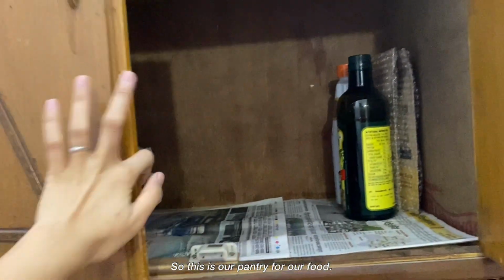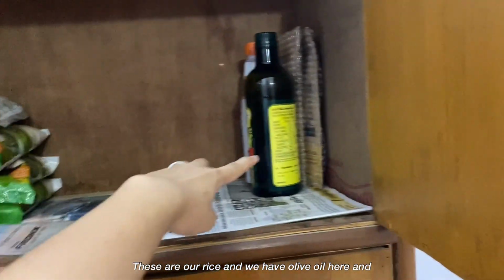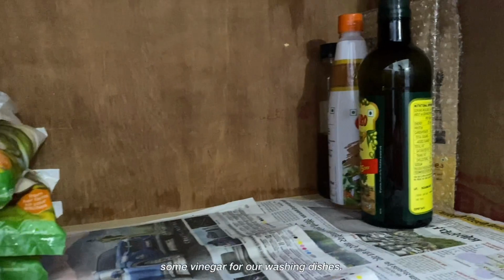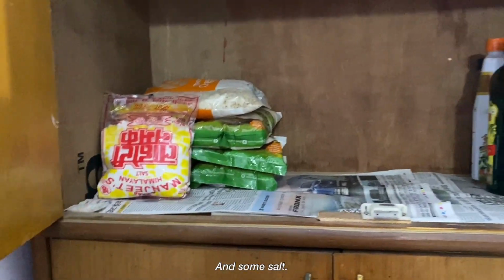So this is our pantry for our food. These are our rice, and we have olive oil here, and some vinegar for washing dishes, and some salt.